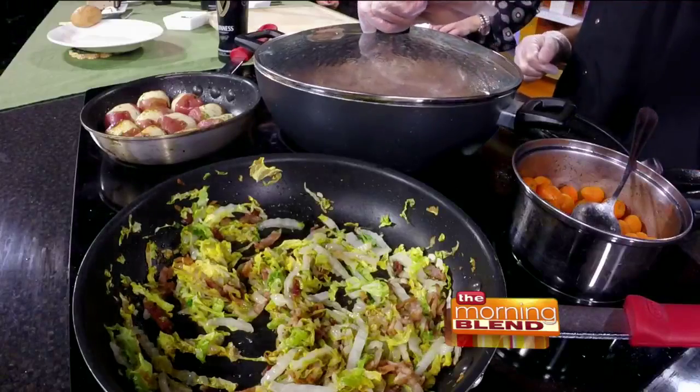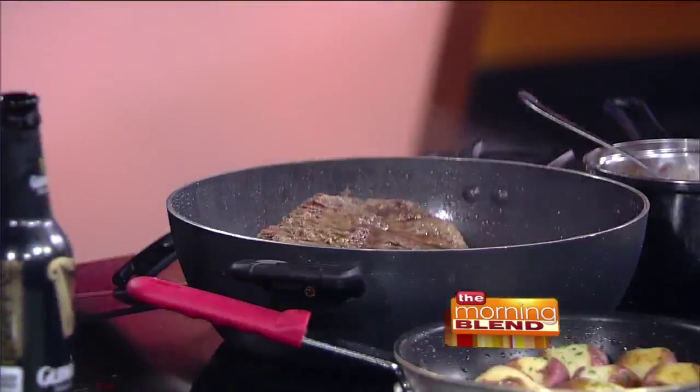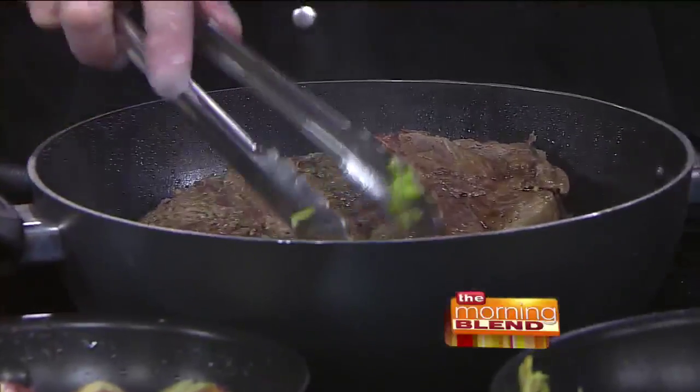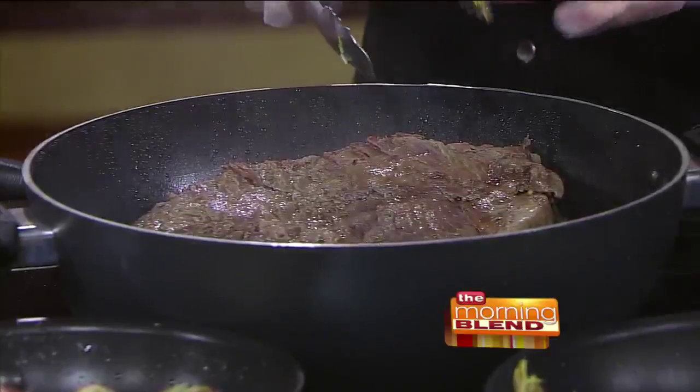And then here is the main event right here. You ready for the big reveal? Voila, the corned beef brisket with a little bit of Guinness on top of it too. So now the way that we cook this brisket in the restaurant is that we slow cook it. We cover it all the way up with water pretty much, keep the pot covered. We cook it for probably close to 6 to 8 hours, depending on the size of the brisket.